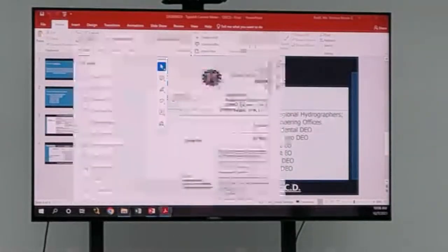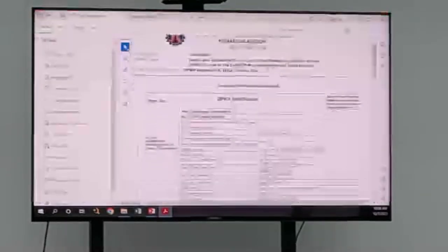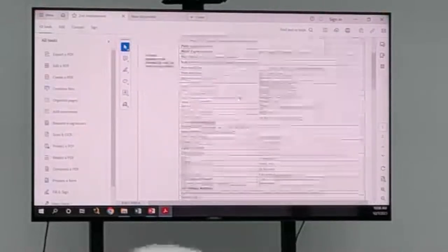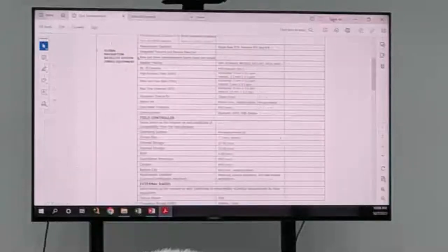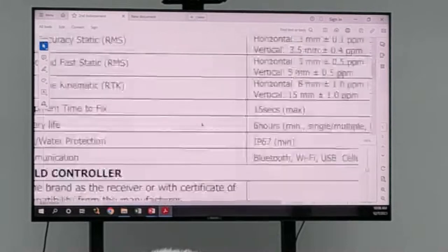Integrated transmit and receive data link. Satellite tracking: GPS, GLONASS, BeiDou, Galileo, QZSS, SBAS. Number of channels: 440 channels minimum.